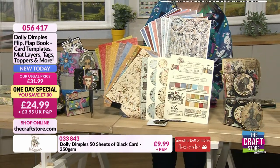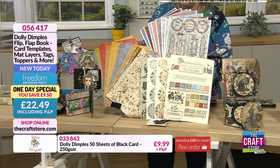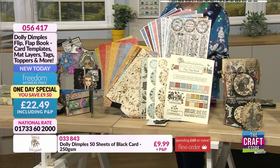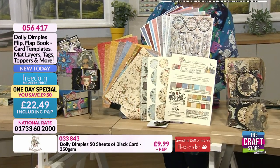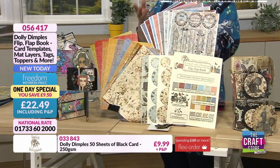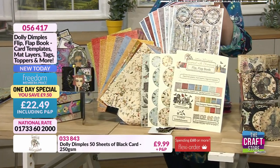You are getting loads within here. Obviously, you're going to get all your gorgeous papers that we've just been talking about. You're going to get your templates that Charmaine's been working with. You're also going to get your 10 Ready Steady Go backgrounds. They're 250 GSM, so incredible weights with regards to those. You've got your 10 designer papers. Again, they're 120 GSM. But of course, if you're adding those to your cardstock as well, it's adding that additional detail, giving it the stability.